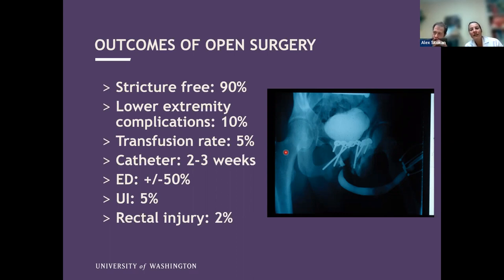Some patients will be incontinent because of potentially pelvic floor disruption, sphincter disruption from the surgery that we do. And then they may be incontinent and need an incontinence procedure, but that's rare. So the urinary incontinence is about 5%. And then because the rectum is really close in that area, there could be a rectal injury at the time of your dissection.